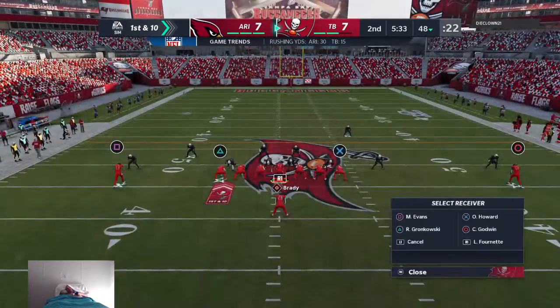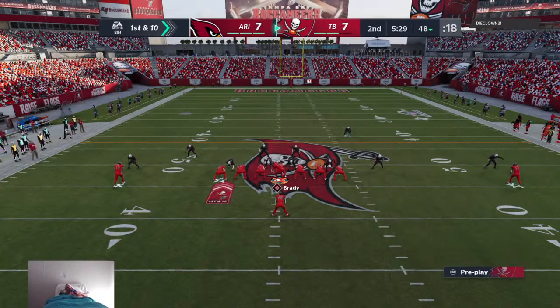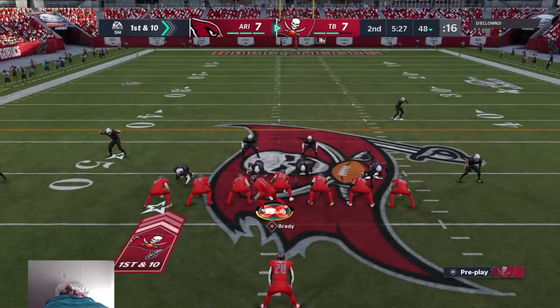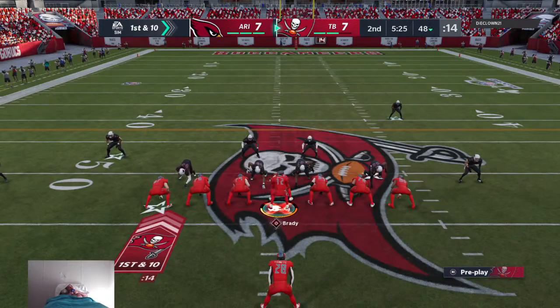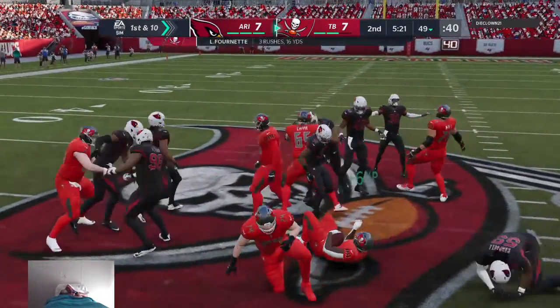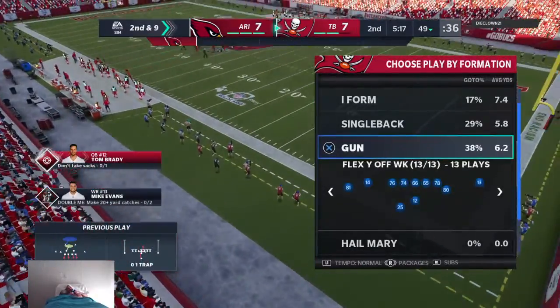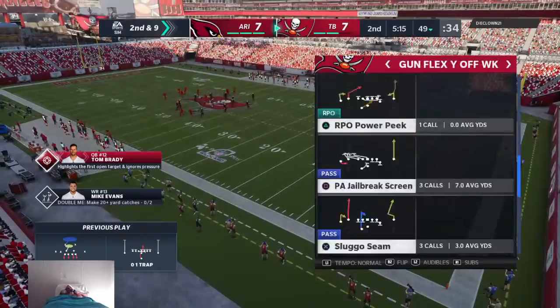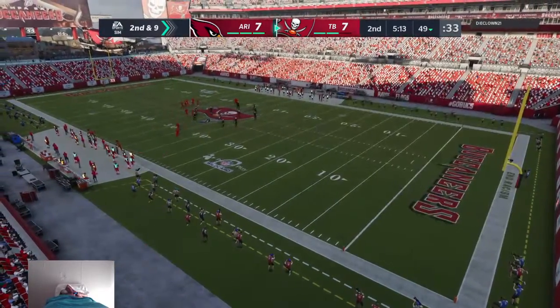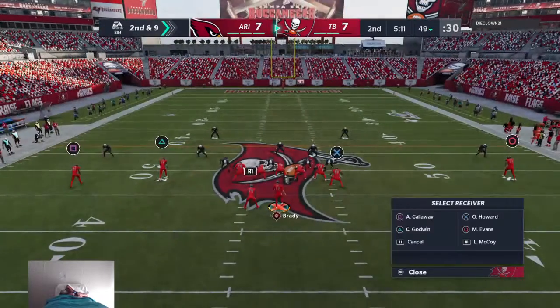Mike, check, 59. Alert 3. They keep it with Fournette on first down, and nowhere really to go there. He'll take this up just shy of midfield. Just a yard on the first down carry, so it's 2nd and 9 at their 49-yard line.